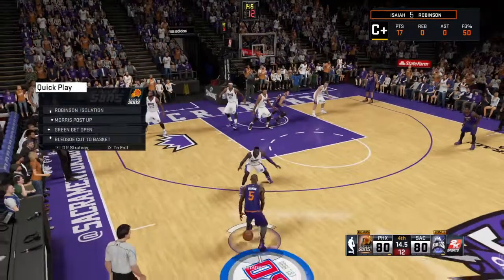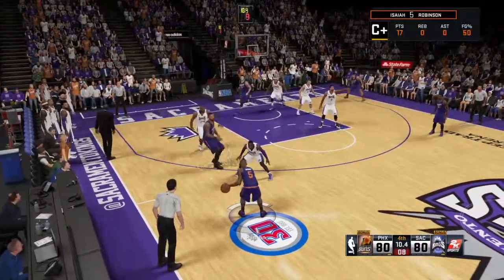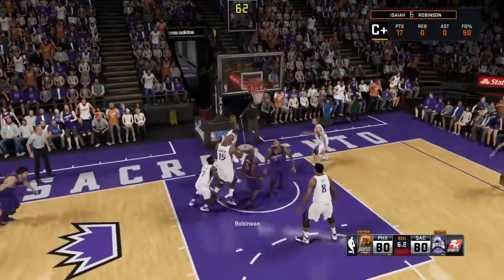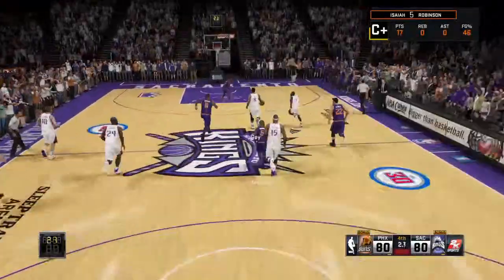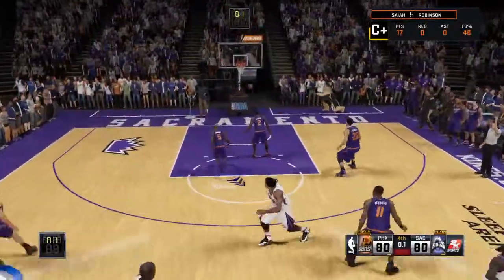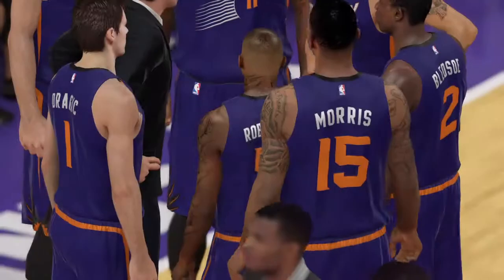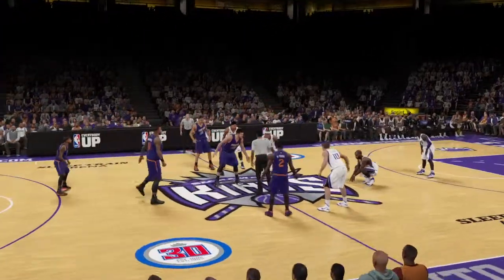Outside Robinson. There's 10 seconds left in the fourth quarter. Can't cash in. Boy, he really bungled that finish. Here's Gay. Oh, and he had a chance to win it right there, but couldn't get it to fall. Regulation is ended, and we're heading to overtime. Live from Sacramento, you're watching 2K Sports.